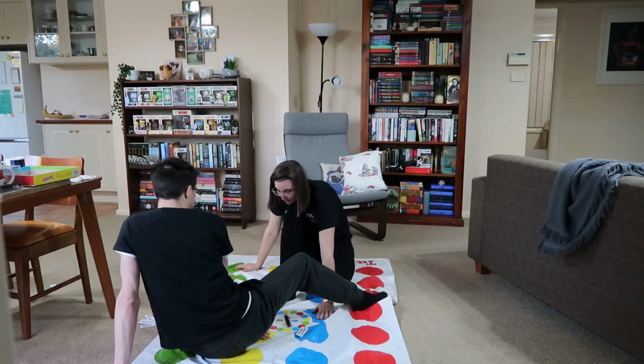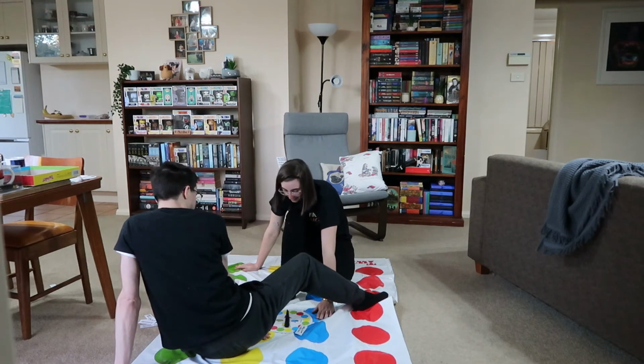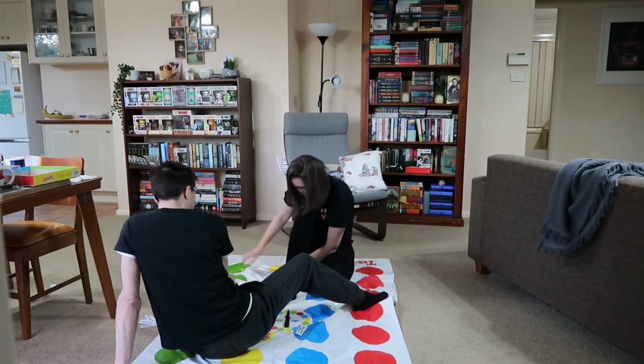We literally have 1 double up and 1 left. Left foot yellow. So we're going to Cruel Prince next.